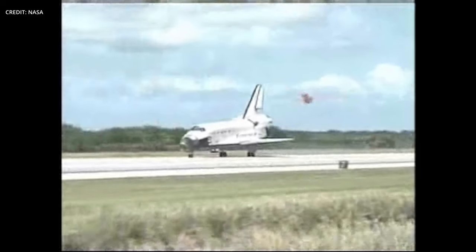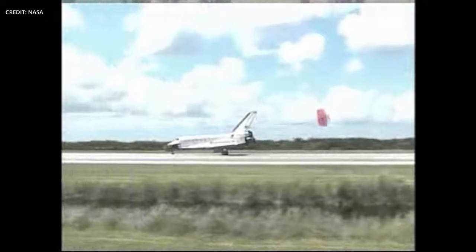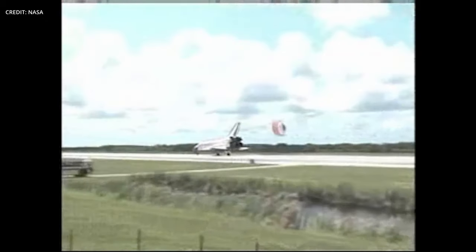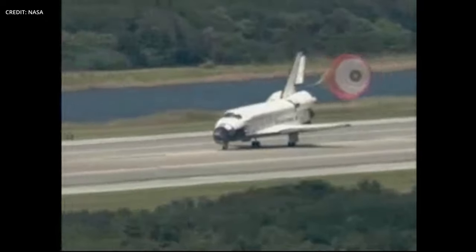Nose gear touchdown. Deploying of the drag chute is delayed to assess the conditions of the crosswinds on the orbiter as it rolls out on the runway.